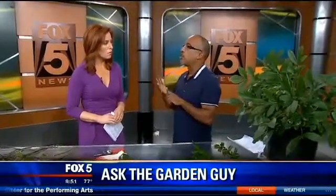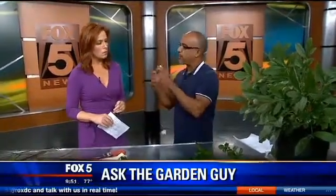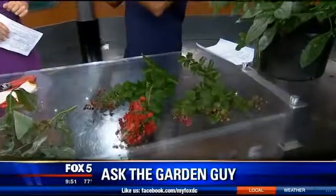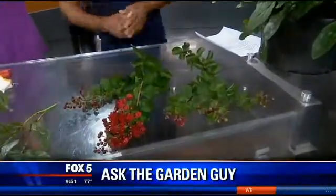Don't prune your crepe myrtles now, because the other part of his question was, could he prune the crepe myrtles now and expect blooms later on? It's too late to prune the crepe myrtles at this point. Let them go dormant. And if you need to do any pruning next year and want to stagger that pruning, you can prune out every other limb a little bit lower. And what that'll do is it'll have a staggered bloom. Oh, interesting way to do it. Okay, let's get to the next one.